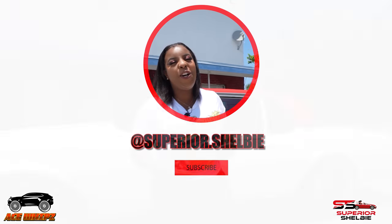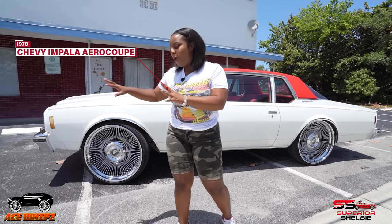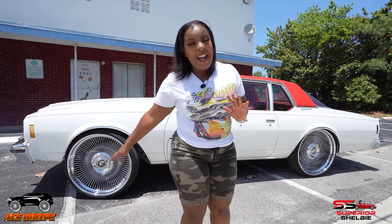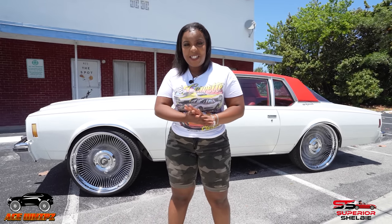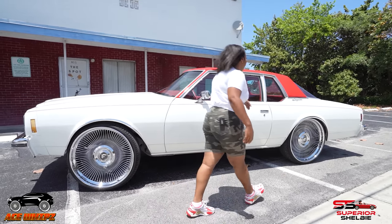So today we're gonna go over a '78 AeroCoupe Chevy Impala. Super classic baby behind me, on some chromed out, wired 26-inch Forgiato rims. We're gonna go over all of the beautiful custom features of this collectible and more. So come on, let's check this car out. Woo, it's beautiful.